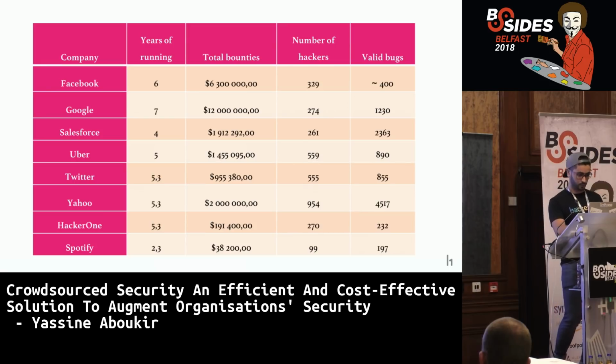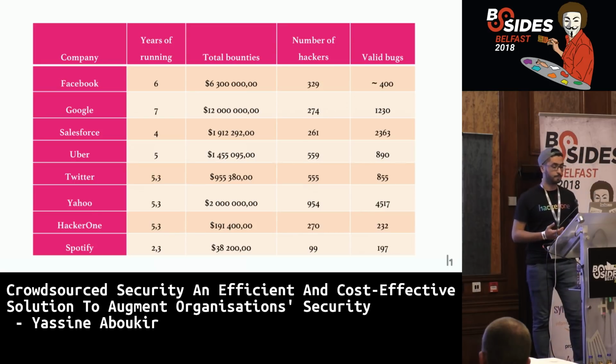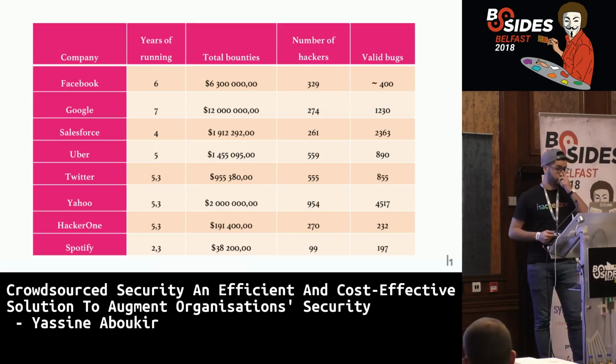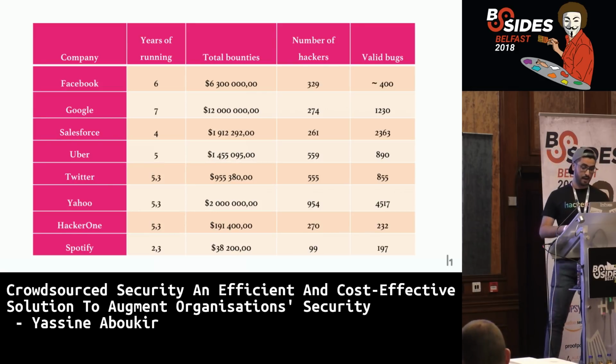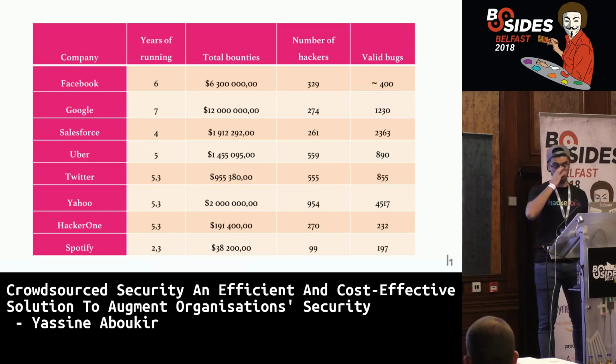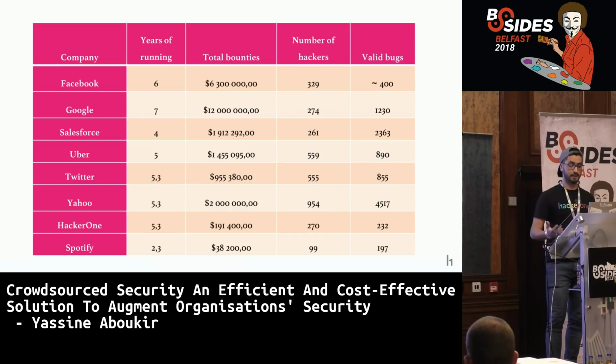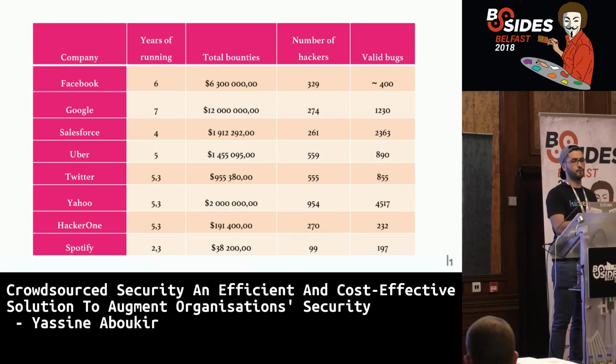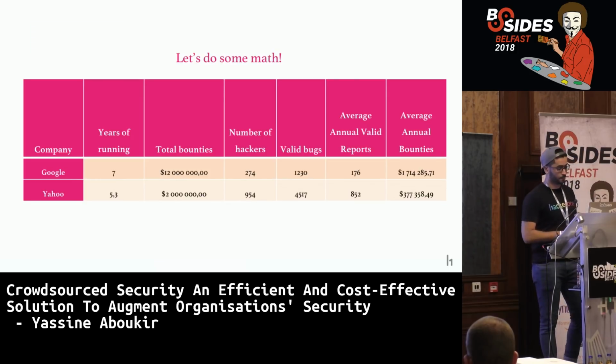Let's skip to Twitter, for example. For Yahoo, they paid $2 million, and they've been running their program for 5 years. The bug bounty program actually helped them find 4.5K bugs. That's amazing, that's really huge. And they only paid $2 million, which is not really a big thing if you consider how large Yahoo is and how much money they make. So let's break it down.